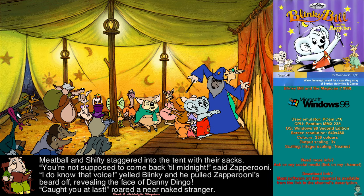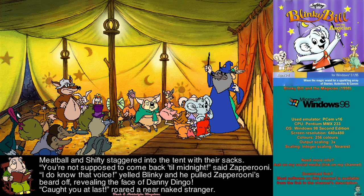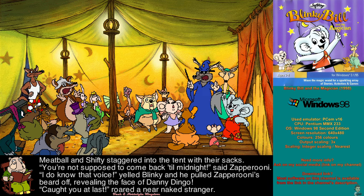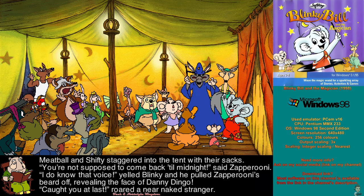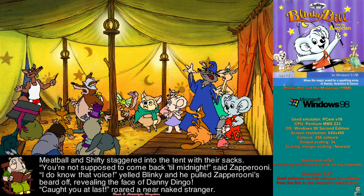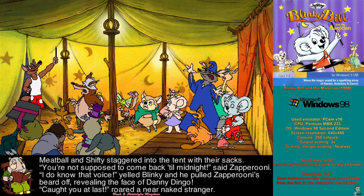Meatball and Shifty staggered into the tent with their sacks. "You're not supposed to come back till midnight," said Zapparoonie. "I do know that voice," yelled Blinky, and he pulled Zapparoonie's beard off, revealing the face of Danny Dingo. "Caught you at last," roared a near-naked stranger. "I am the real Zapparoonie. You may have stolen my clothes, but you can't steal my magic."